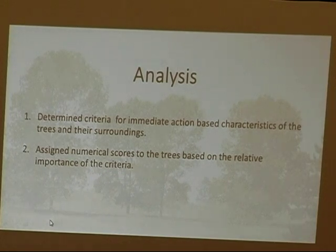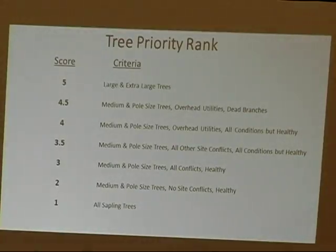So for analysis, my first step was to sit down with Mike Talbot and Dr. Aikman and discuss the criteria for immediate action based on the characteristics of trees and their surroundings. Then I assigned numerical scores to the trees based on the relative importance of the criteria. And just to let you guys know, these are by no means a definitive set of criteria. The great thing about GIS is you can change the criteria when appropriate and run all of the analysis again, producing new maps. So a score of 1 to 5 was given to each tree. The trees with the higher scores are the ones that need most immediate action.